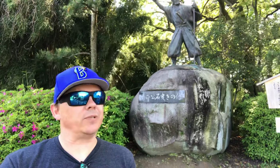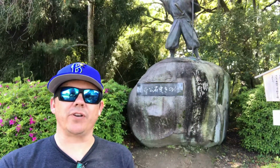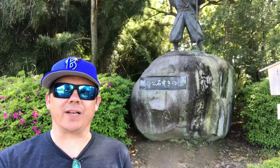Hey guys, today we are in sunny Nagoya, which is a real trip because when I woke up this morning in Tokyo, it was thundering and torrential downpour. But that's the magic of the Shinkansen. In an hour and a half, you can be 500 miles away in a totally different weather pattern.